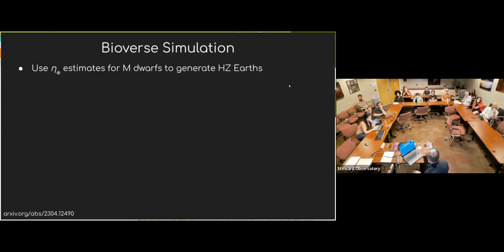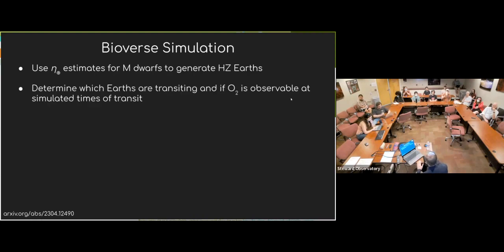So let's run our simulation. Now that we have all of the components in place, let's run a simulation. We randomly drew a value for eta Earth for M dwarfs. We have that range that I discussed earlier. We do have a measurement for eta Earth for M dwarfs from the Kepler mission. It's not very robust, so this is a potentially tunable parameter, but we generate a set of habitable zone Earths from this eta Earth estimate.